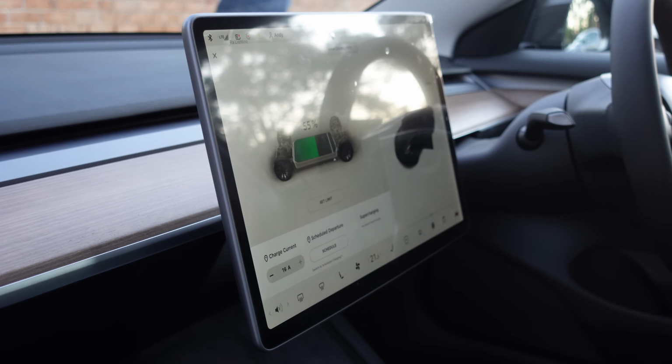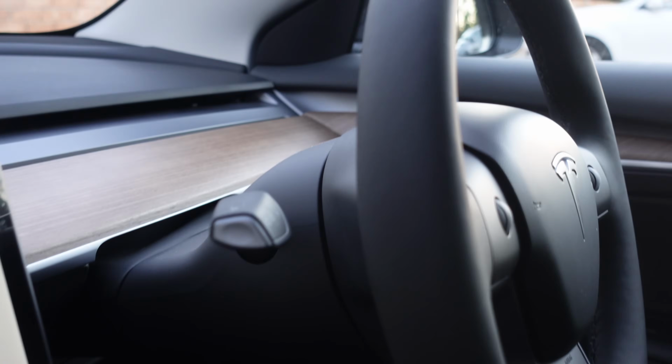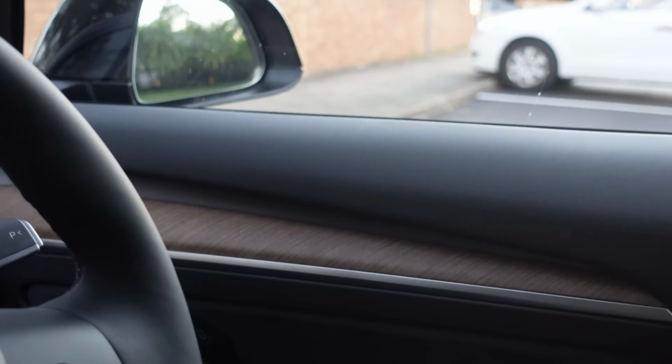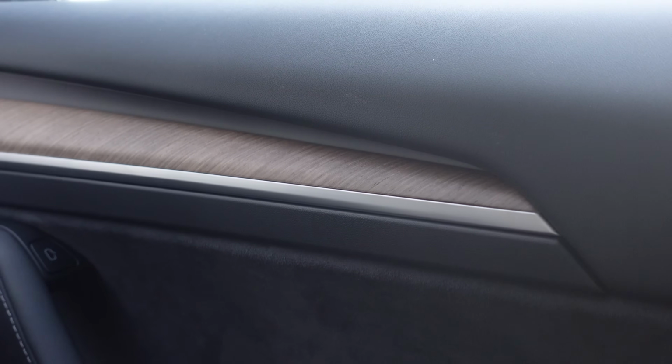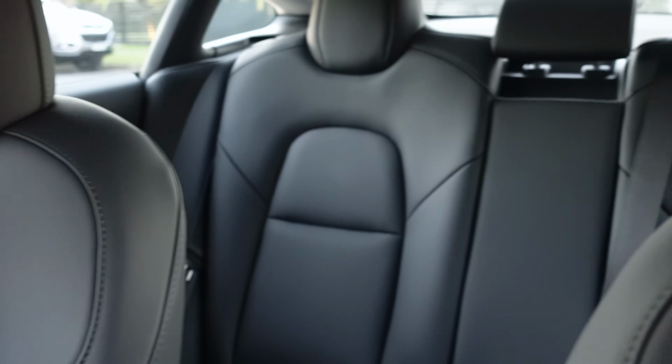Okay, here's a sweep around of the interior. So you can see the wood panelling extends out to the door as well on the driver's side, right there. So that's a feature of the Shanghai performance cars, and also the SR Plus and long range vehicles as well. Very nice. And there's a scan around of the rest of the interior. So you expect very good quality. Very nice.